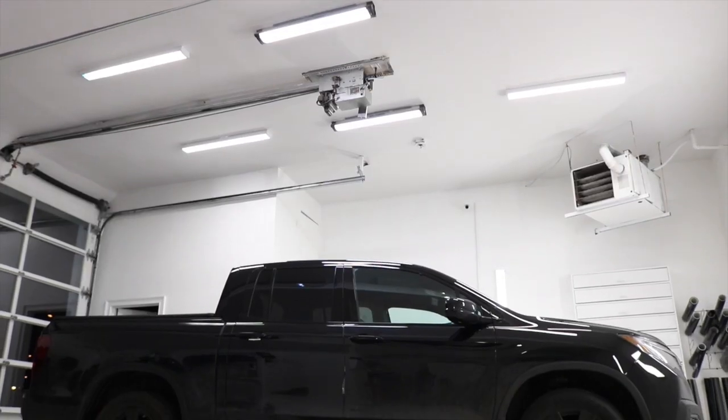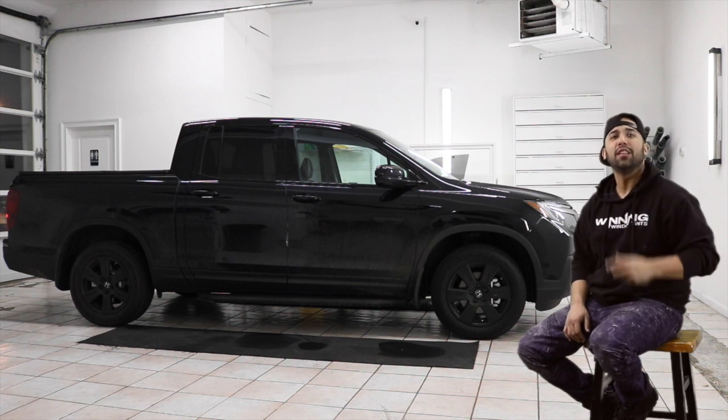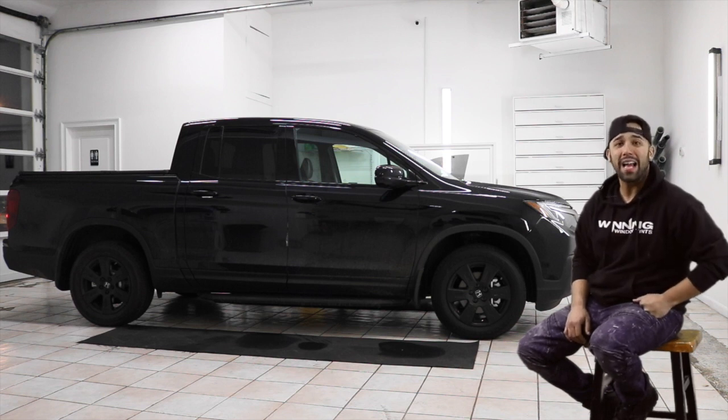And today we bring you this 2020 Honda Ridgeline Black Edition. And it came to the winning team to get its two front windows tinted to match the back half, guys. Stay tuned, you're not gonna wanna miss this one.